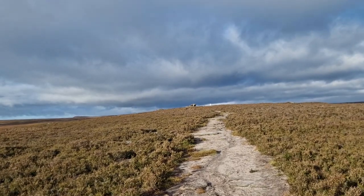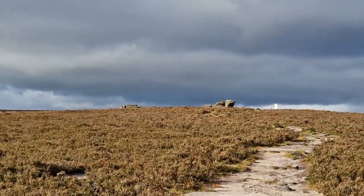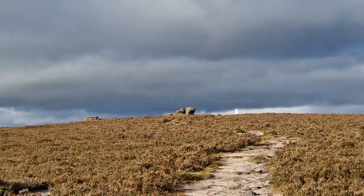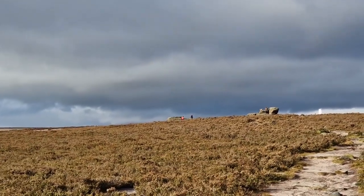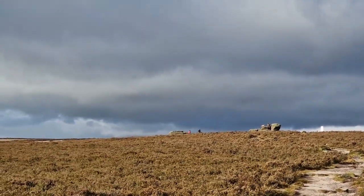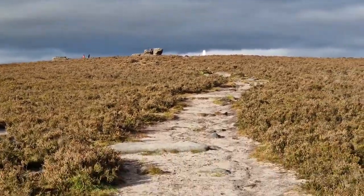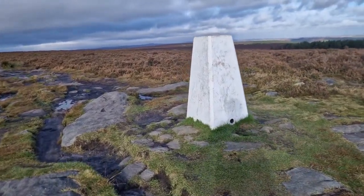I don't know if you'll be able to see it on camera. If I zoom in, you might do. Let me just zoom in. You can kind of see someone sat on top of Oxstones having a climb up there with his dog, and the next rock formation along, some people coming over from there. Quite a popular area this, so you do expect to see some of the people up here. Oxstones Trig Point.